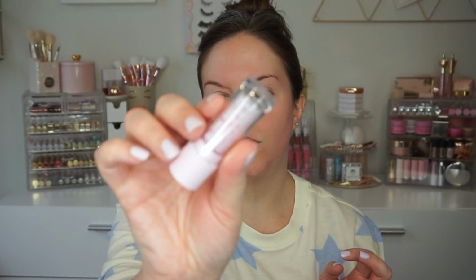And I'm also going to go in with the Glow Recipe Lip Pop, the watermelon one. So this one does do a little bit of exfoliation, and it's also going to moisturize my lips, which I really need right now. All right, so skin is prepped.